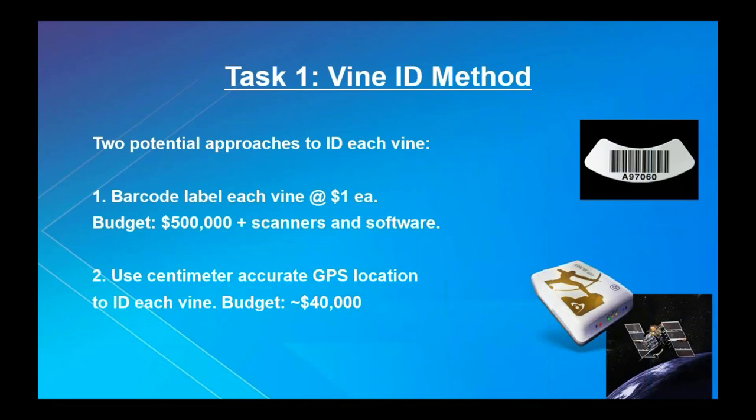So the first task of this challenge is, how do we identify each vine? If I need to identify it somehow to apply some treatment, we need to give it a serial number or some other identifier so we can communicate effectively with the farm team on which vine we're talking about. There were two methods of vine identification being considered.